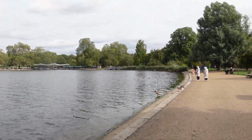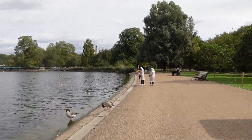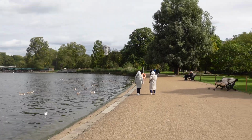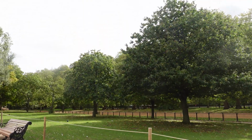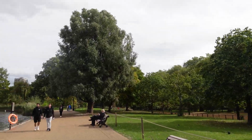So what we're going to do is walk the Serpentine, just around the edge of the Serpentine here at Hyde Park, where it comes out by the cafe. And the reason for doing that is we've got some lovely trees. The sun is out as well. What a glorious day for this. Also, the temperature is lovely as well.